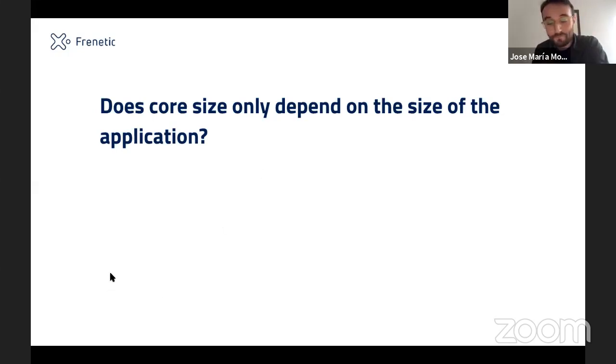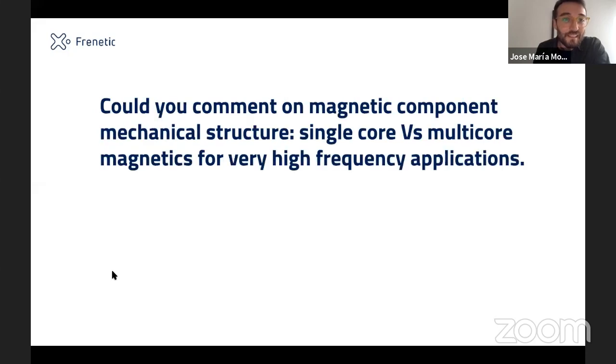Okay, thanks, Marcin. Could you comment on magnetic component mechanical structure or single core versus multi-core magnetics for a very high frequency application? I think that this is very common. Who is going to answer? Okay, I would like to answer.